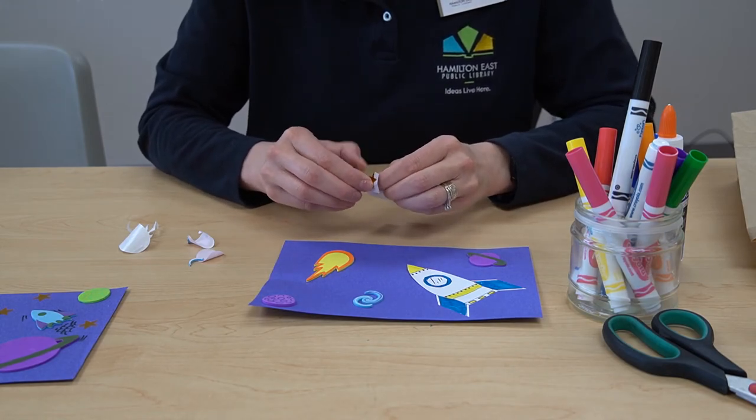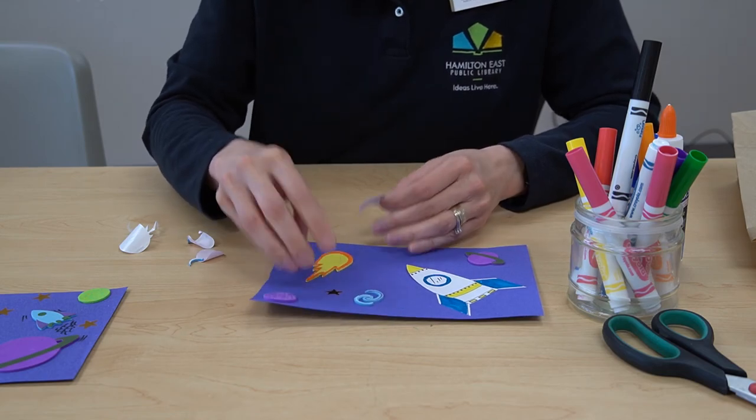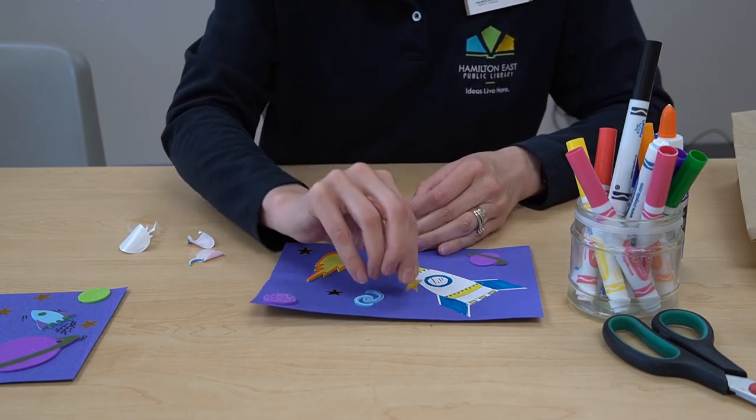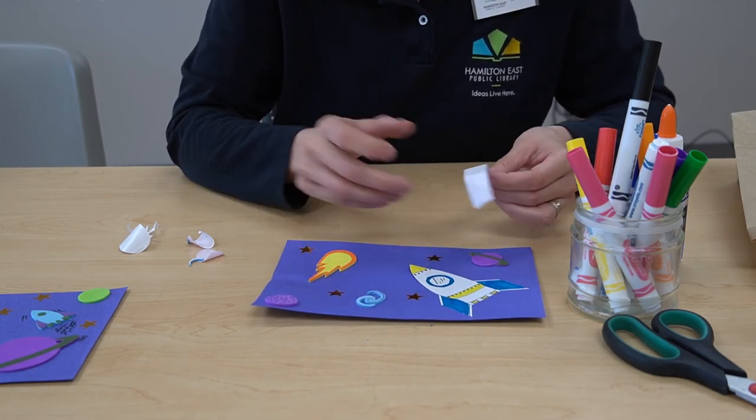And then we have some pretty shimmering stars to put all around. You can put yours in a pattern like a constellation. I'm just putting mine wherever I feel like a star would look good.